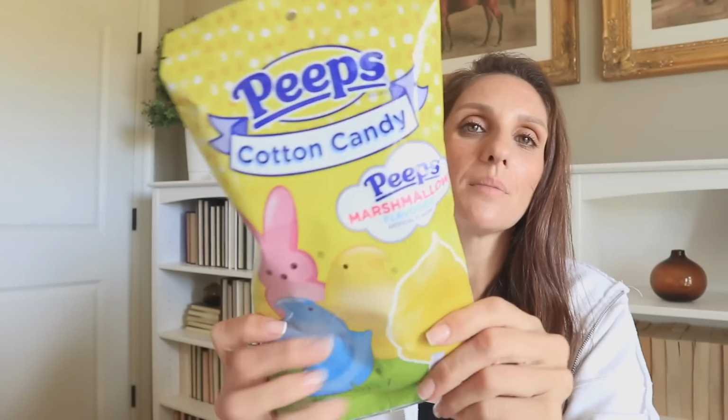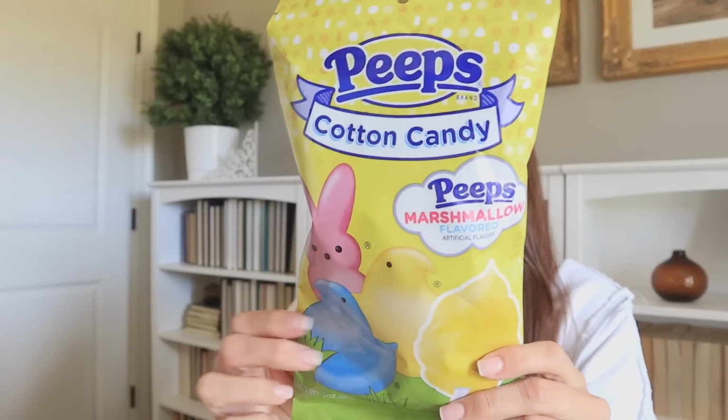All right, next up in this bag, I picked up the Peeps Cotton Candy. It's marshmallow flavored. That's really interesting. That's super cute packaging. I want to use it for a gift basket, but so marshmallow flavored.